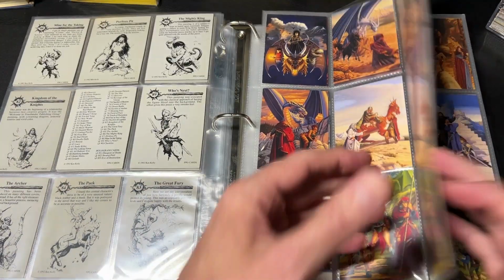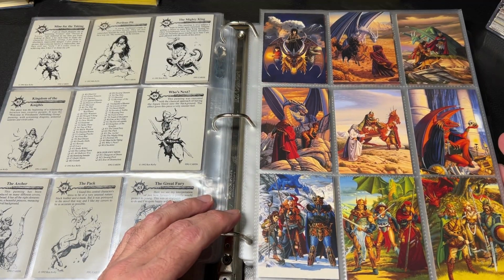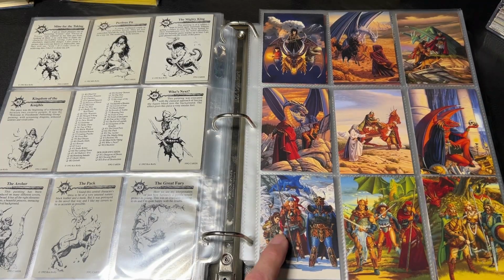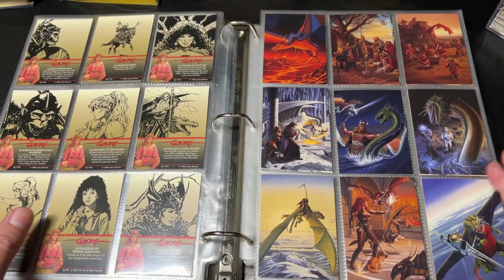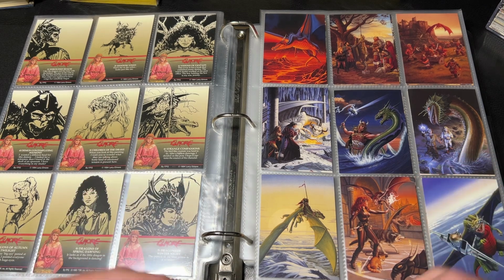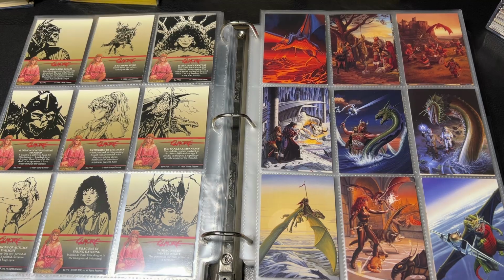And then here, of course, we have Larry Elmore. Fans of D&D, Dragonlance, the old Dragonlance novels will, of course, recognize a ton of these images and a ton of these characters. Now, Larry Elmore, he's definitely an artist that I appreciate on a nostalgic level and maybe not so much on a current level. A lot of his art is great. Some of his art just is a little cheesy for me. I like him.